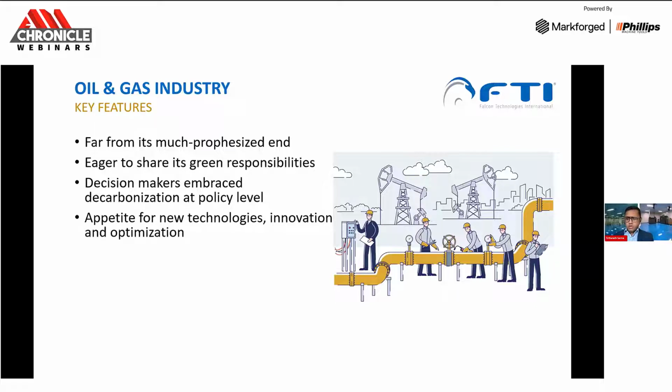And the oil and gas industry, being a highly technology-intensive industry, has always had a big appetite for new technologies, innovation and optimization. Already we have seen how automation has taken place, which was part of Industry 3.0, and it has taken the whole industry, including oil and gas, by storm. Now the time has come for Industry 4.0, where additive manufacturing or 3D printing in the commercial sense will play the biggest role.